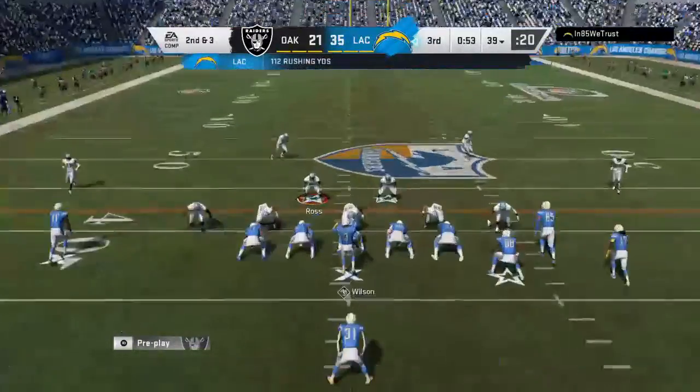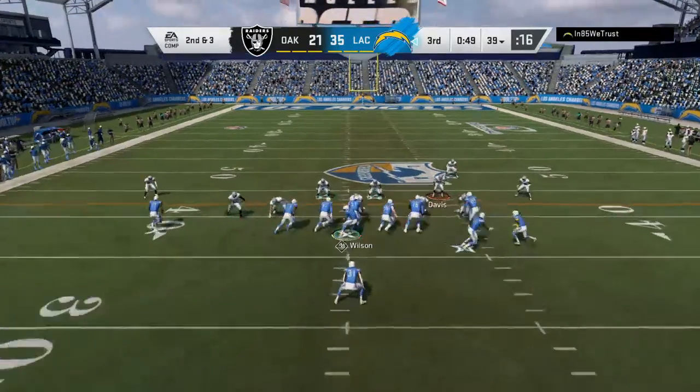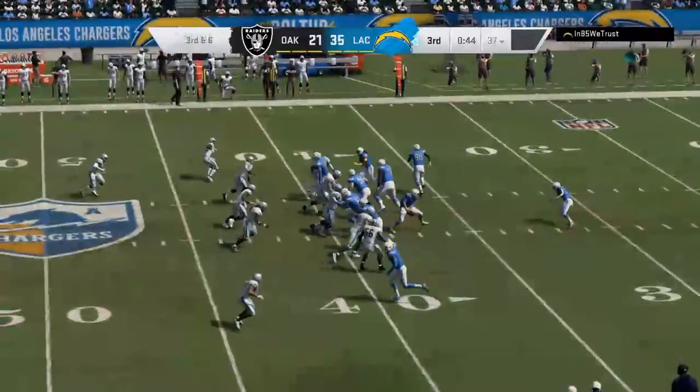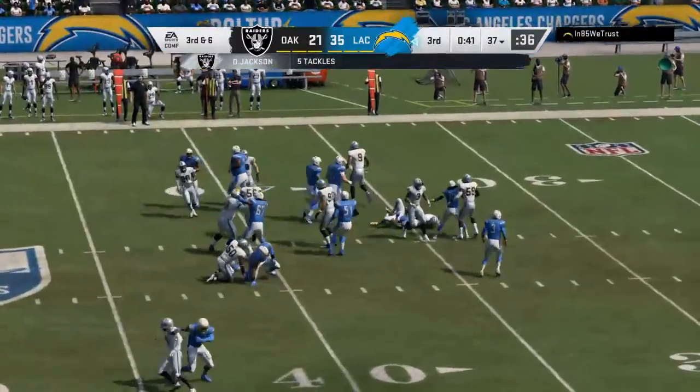So they'll come up after the gain of 7 on a 2nd and 3. Again, they'll run it with Mostert. And that'll hurt the average a bit as this time they're able to get him behind the line. He lost 2 there, and it's 3rd down.